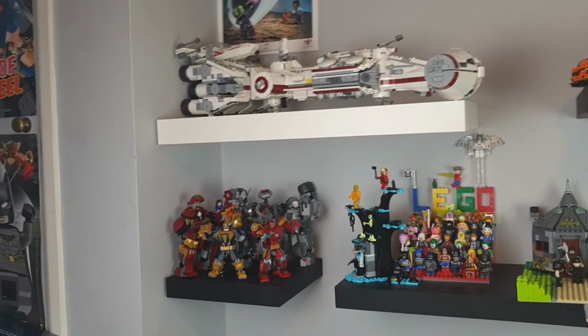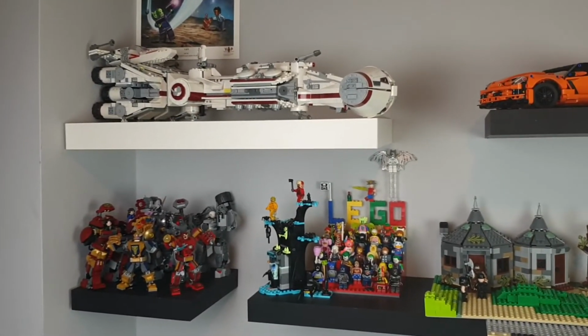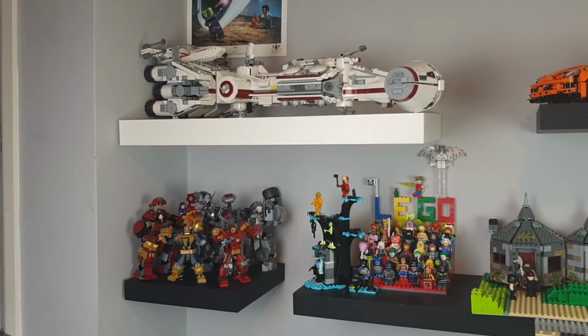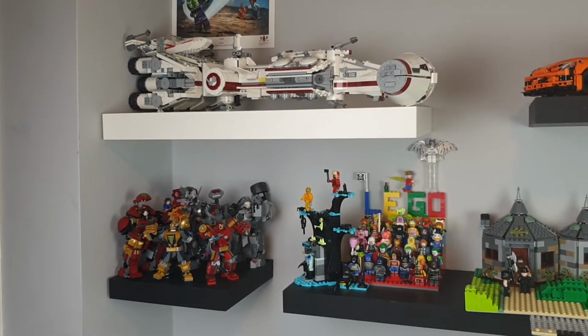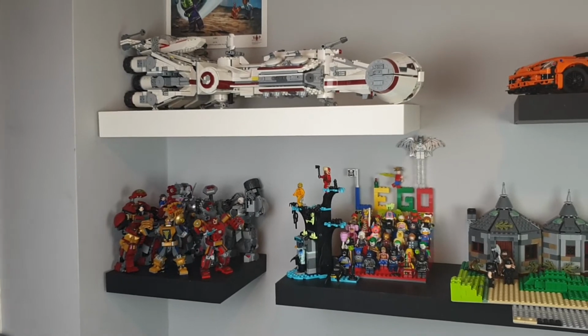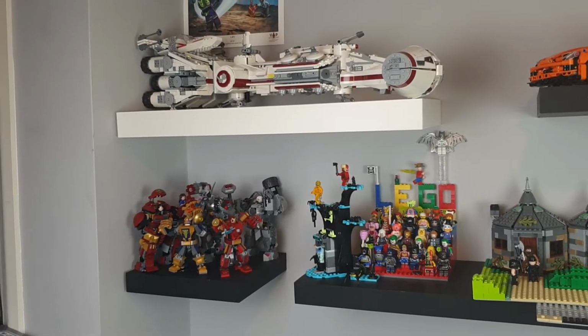Hello again. So we are now looking above my workstation, where I record the Roblox videos that some of you might be on the channel to see today, but obviously that's not the case because we're showing you around the Lego room. Well, yep, I do my recordings on the desk below these shelves.